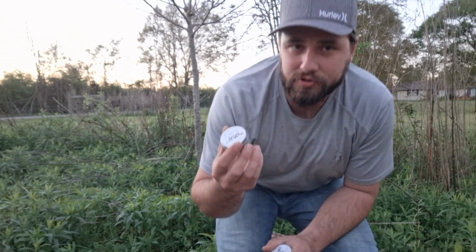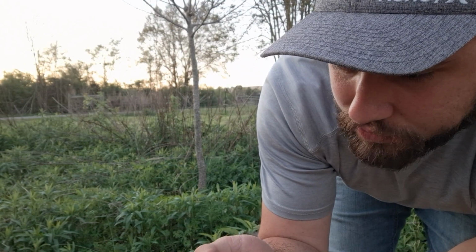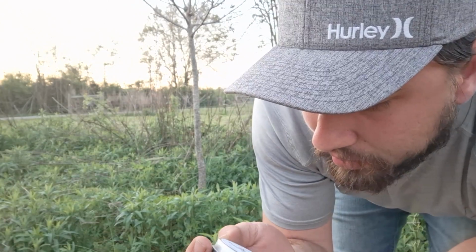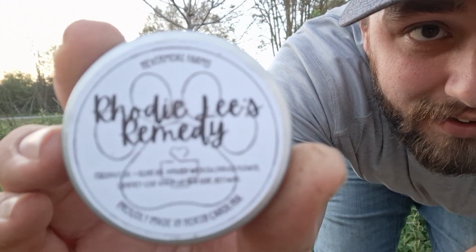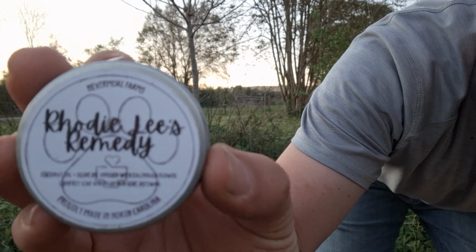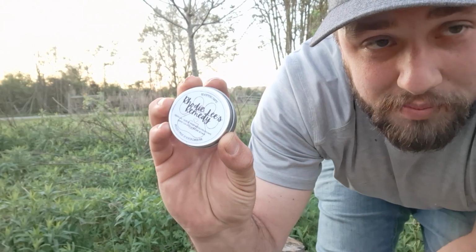And all of these little herbal remedies. Now, I'm not going to try to pretend that I know everything that each one of these is for, but I'll show y'all just a few here. They're super awesome on the packaging. Let's see here. So this is Rhodey Lee's Remedy, and it's coconut oil, olive oil infused with calendula flower, comfrey leaf, and plantain leaf with beeswax. Proudly made in North Carolina. I'll see if I can get that to focus. Let me maybe move my big old head out of the way. It's not really wanting to focus. But anyway, you can see it's awesome little packaging.